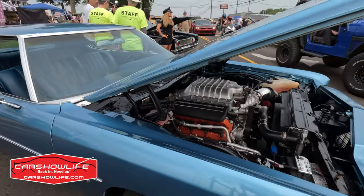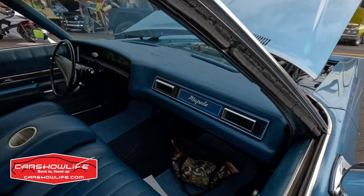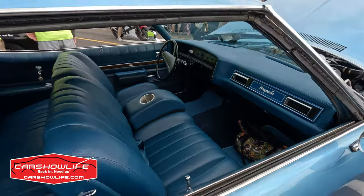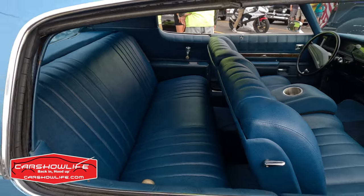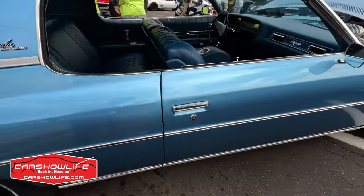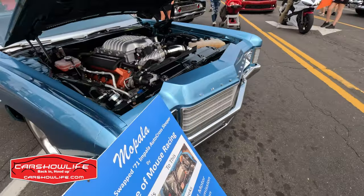The owner does a really nice job of incorporating some interesting touches, like Mopar in script on the dash. He tells me the interior was originally white, but it was beat up, so it got a new leather interior in blue to match the blue finish. It's got full QA1 suspension and was built to autocross.